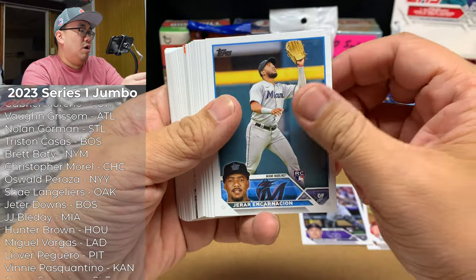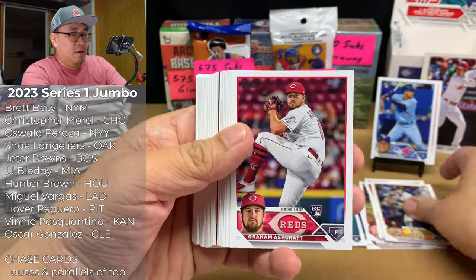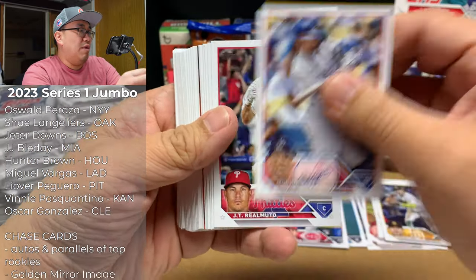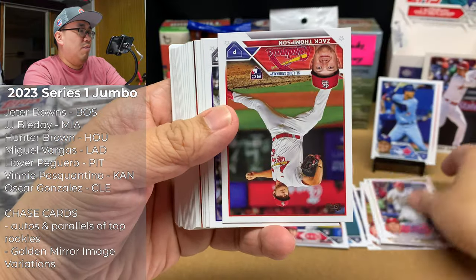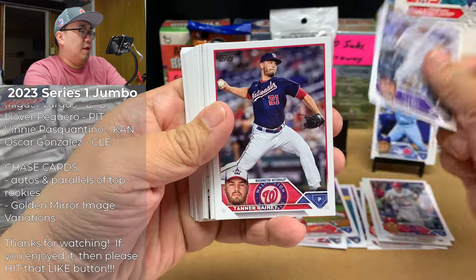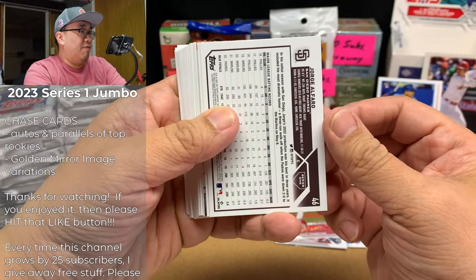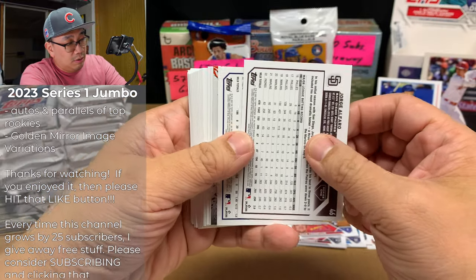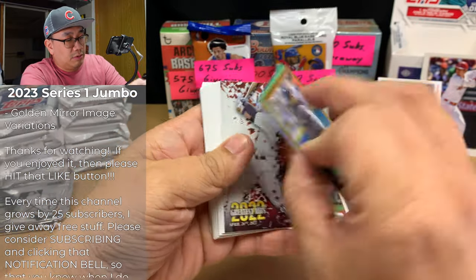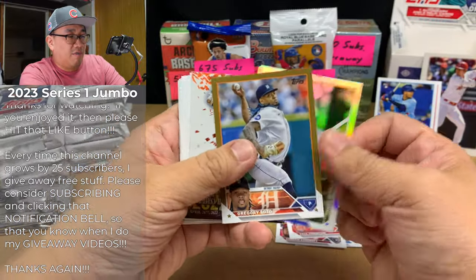Bryce Harper, Gerard Encarnacion, Ha-Seon Kim, Graham Ashcraft, Mookie Betts. We got JT Realmuto. We got Zach Thompson, Chris Bryant, Tanner Raley. Ooh, we got a Jorge Alfaro. Why is this backwards? Why are these two cards backwards? Ah, okay, that's why. So we got Alfaro's our rainbow.